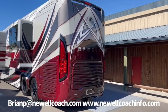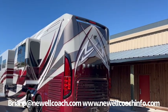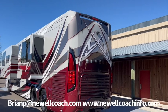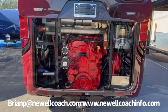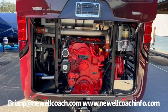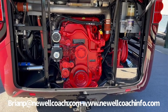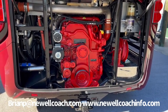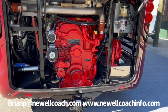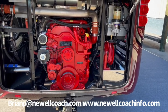And the black tail lights look awesome too. Here in the engine bay, we have an X15 high performance Cummins engine. It's 605 horsepower and 1950 pounds of torque. It's trimmed out beautifully with a lot of polished stainless on the floor of the engine bay.